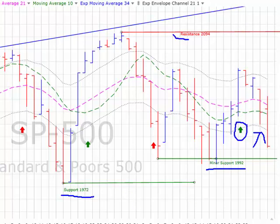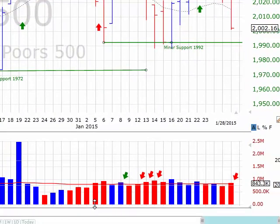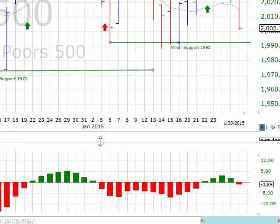On the upside, we have resistance in the 2094 area. A move above that would put us in a short-term uptrend. Right now our short-term trend is neutral. Let's take a quick look at the MACD histogram for the S&P 500. You can see at the right edge of the chart, our MACD histogram has fallen below the zero line, which is bearish. In addition, we are in a downtrend, which is also bearish. Right now, our immediate term bias on the S&P 500 is bearish.